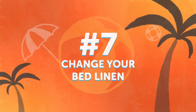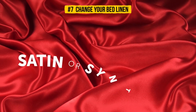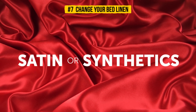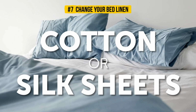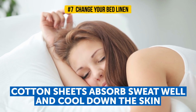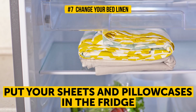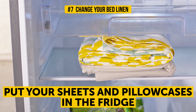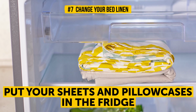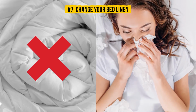Number 7. Change your bed linen. Now, if your bed linen is made of satin or synthetics, it's better to replace it with cotton or silk sheets. Cotton sheets absorb sweat well and cool down the skin. Another way to cool down your bed is to put your sheets and pillowcases in the fridge. Before you go to sleep, make your bed with them. Just don't put your comforter in the freezer, as this can make you sick.